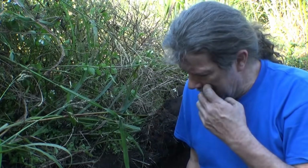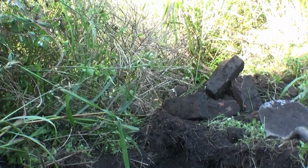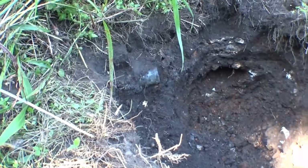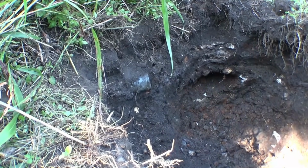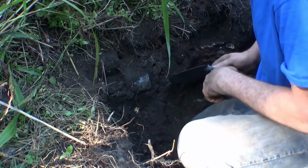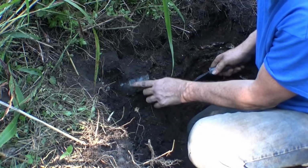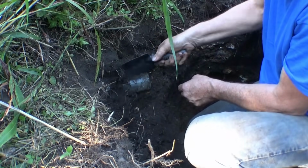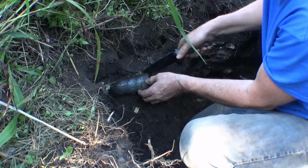So I'm going to start right off here. I just started opening up a hole, and I'm going to try to get the camera down where you can see it here. All right, let's see if we can get that right in there. There's a bottle sticking out there. You can see. So I'm going to get down in here. I don't know if you can see this very good or not, but it looks like a soda sticking out there. And it's not very deep. It was just right underneath some bricks up here on top.